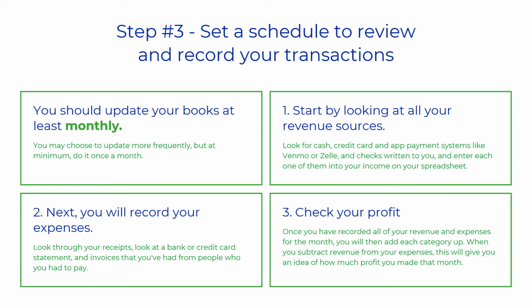Next, you will record your expenses. You can look through your receipts, look at bank or credit card statements, and invoices that you've had from people who you've had to pay. Any of these proofs of payments can help you to not only record these costs, but also more importantly, to make sure that you're recording the right amount for each one.